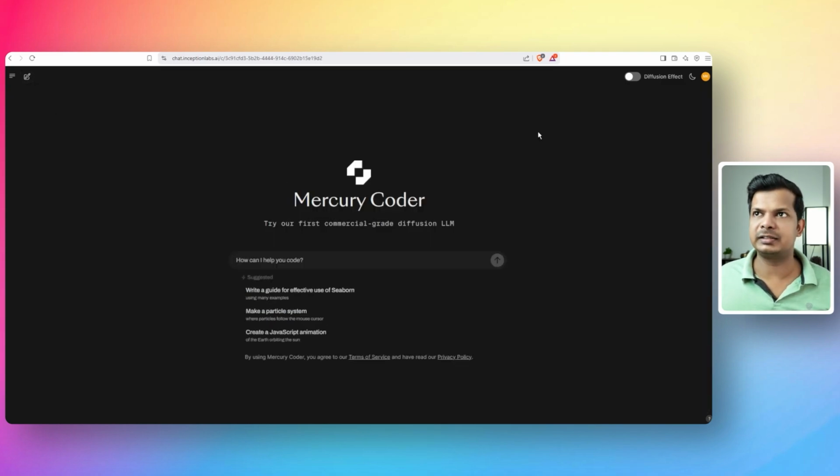Let's create something else. And this time around, I'm going to toggle this diffusion effect so that we can see how this diffusion actually works. That's why I've selected the dark mode so that we can visualize it very clearly. In the light mode, you cannot really see it. It is so fast that you cannot see what is going on. And let's do one thing.